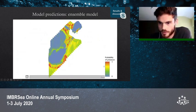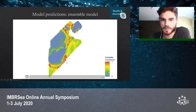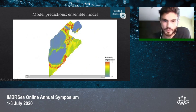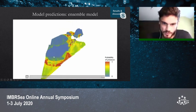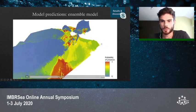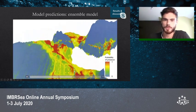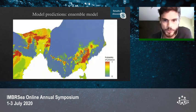So first and for all, in red, you can see that the probability of presence of Isidella elongata is high, while in blue, the probability of presence is low. And then if you look at this in 3D, you can actually see that the low probability of presence is present on top of the seamounts in the area, while probability of presence is higher surrounding these seamounts, but also in between them in distinct patches. So these were the main conclusions.